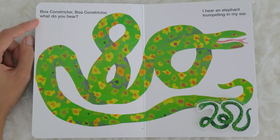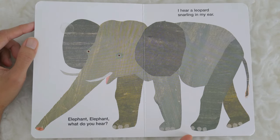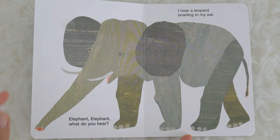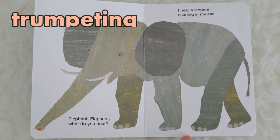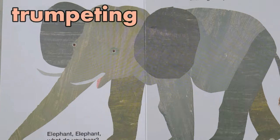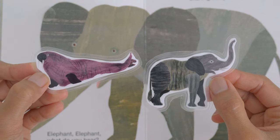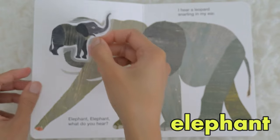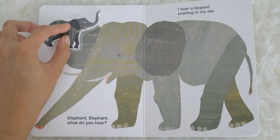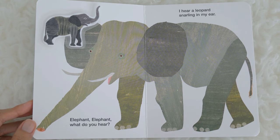I hear an elephant trumpeting in my ear. Wow, look at our elephant. The elephant makes a trumpeting sound like this. Who makes a trumpeting sound like this? It's the elephant. Yes, the elephant makes a trumpeting sound. Let's read it. Elephant, elephant, what do you hear? I hear a leopard snarling in my ear.